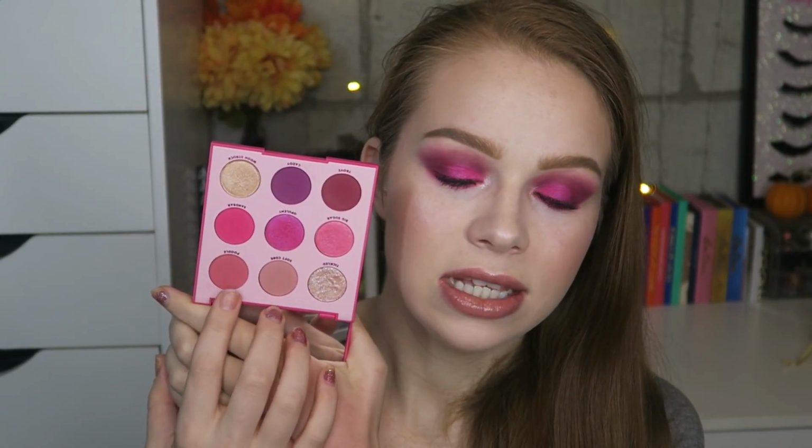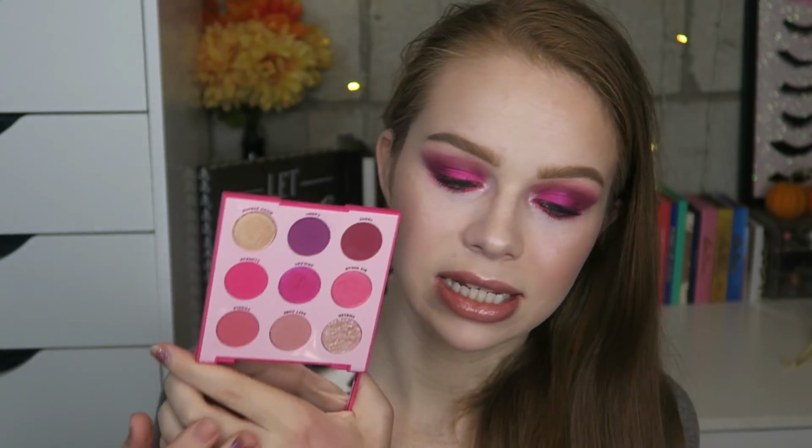You have to be careful with it, and I definitely suggest wetting your brush. And then these two shades I had no problem with, and like I said, I already own those two. So I feel like overall this palette is an affordable option if you just want to dip your toes into pink eyeshadow and try out some of these shades.